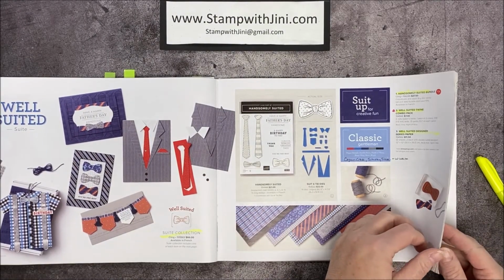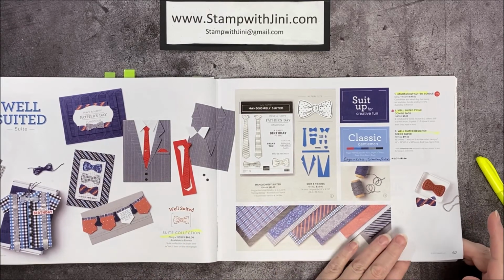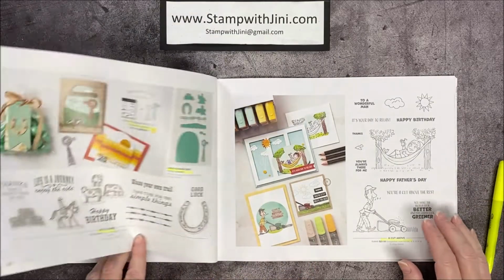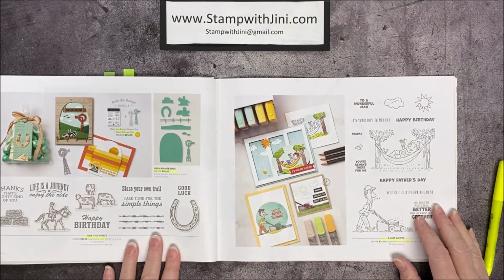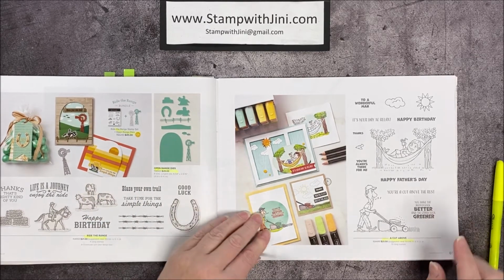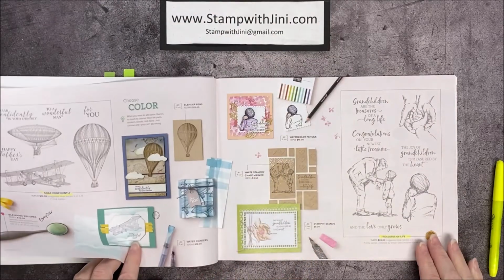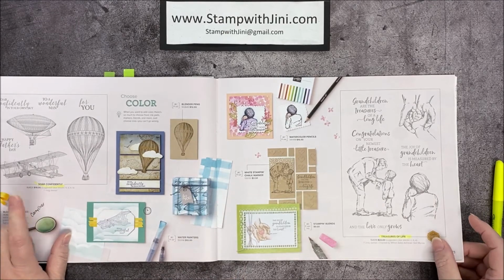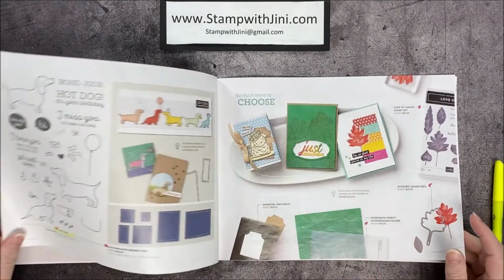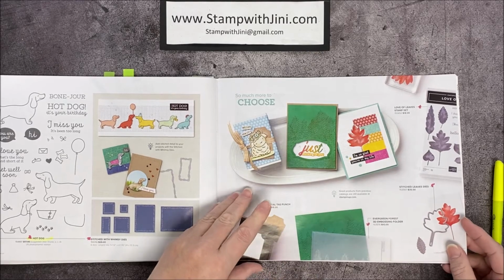On page 66, we have the Well Suited suite. All the items are going to be retiring in this suite. So not only the suite, but the individual products. On page 68, all 3 bundle, stamp, and dies are retiring, along with this fun little A Cut Above stamp set on page 69. The Soar Confidently is going to be retiring, along with the Treasures of Life. The Hot Dog set, if you're a pet lover, you'll want to get this before it's gone.